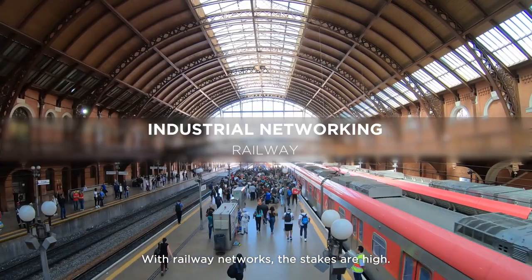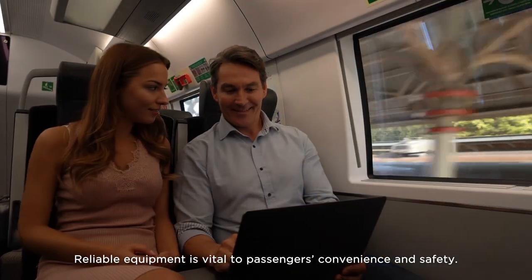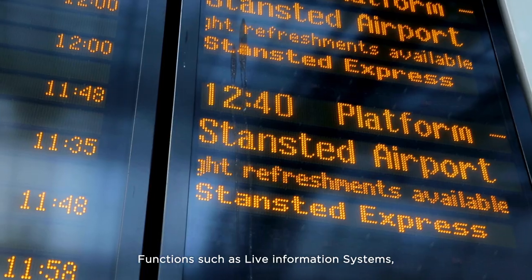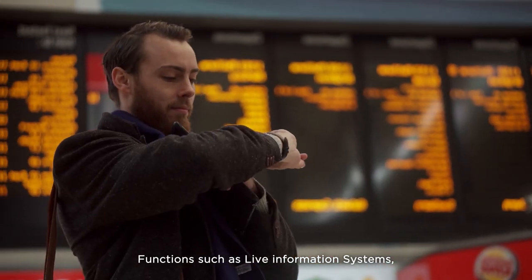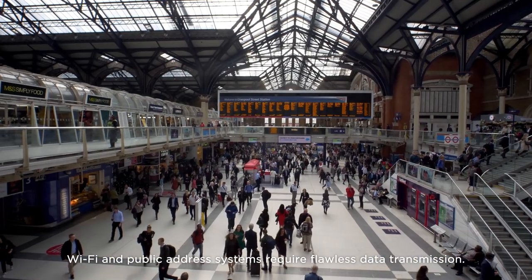With railway networks, the stakes are high. Reliable equipment is vital to passengers' convenience and safety. Functions such as live information systems, Wi-Fi, and public address systems require flawless data transmission.